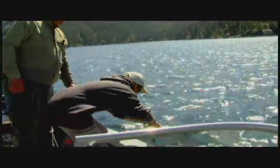All right, buddy. Yeah. What do you got, kiddo? Bring it up easy. Oh, my gosh. Easy, don't break the line, Kendall. Easy, easy. Swing it over here. Oh, man. Look at that, you guys. That is a monster. That's a pretty nice big perch, huh, Aaron?